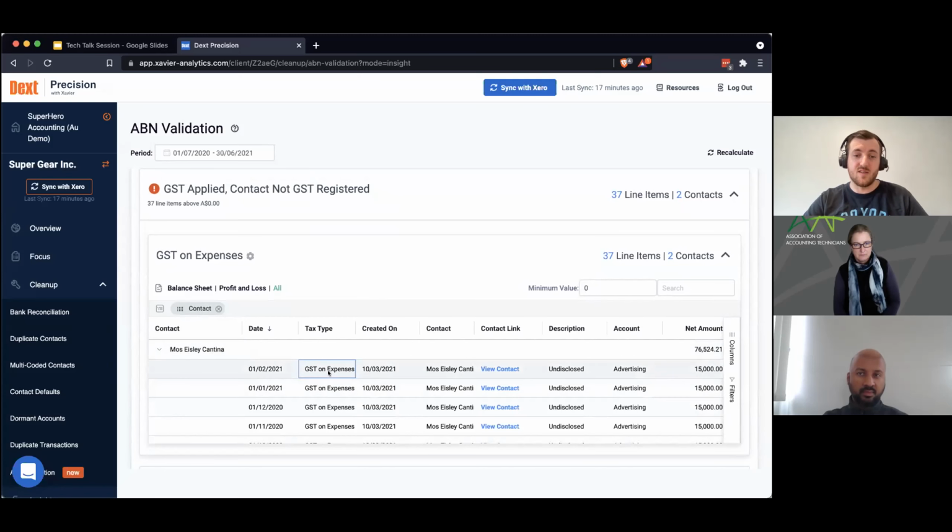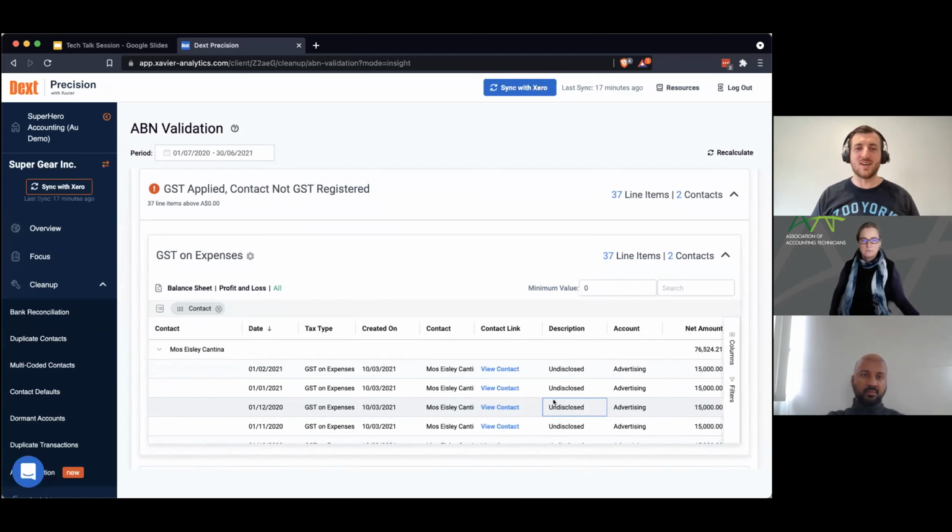We can see here that they've been coded to GST on expenses, but the contact doesn't appear to be registered for it. Now, it could be one of two things. It could be the wrong ABN number that's been put on it. That happens a lot where you've got, say, like a unit trust, the ABN's on the invoice, but the actual trading entities are a different ABN. So it might be something as simple as that. Or it might be a simple case that they're a smaller business that wants to look a little bit bigger and are charging GST when they shouldn't. So that one happens all too often.